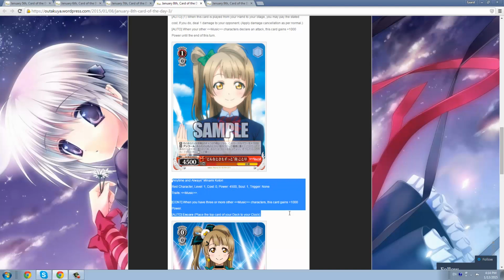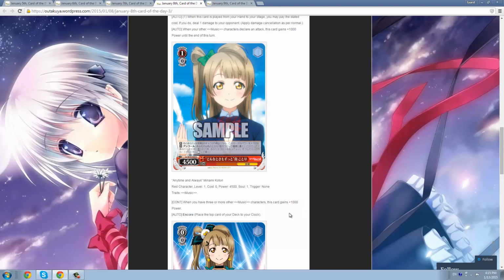However, will it be ran? Probably not, because we already have the really good 1-0 Eddie from the first booster. And if you wanted a Clock Encore, you could probably try the Umi Clock Encore from this extra booster, the 116k. But if you have 3 musics, it gets plus 1k, so it becomes a 117k with Clock Encore. Probably better options than this.